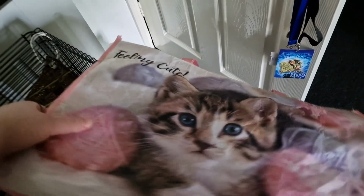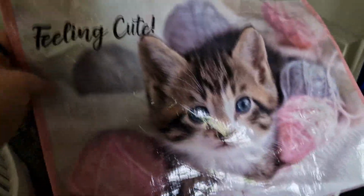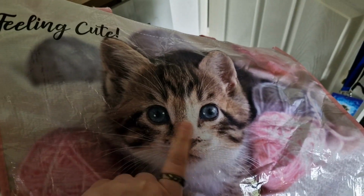I was looking for a bag to bring with me, and I found this one, and I just think it's really funny, because it's a kitten, and I'm going to pick up kittens, but obviously not the same type of kitten. But yeah, I just thought it was funny.